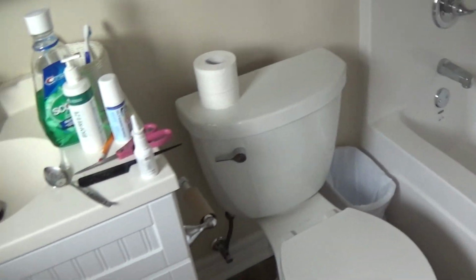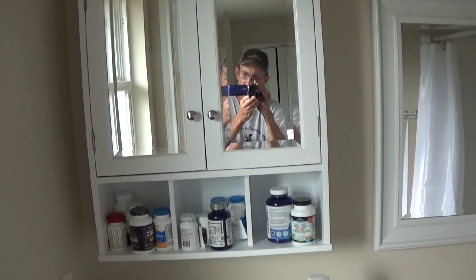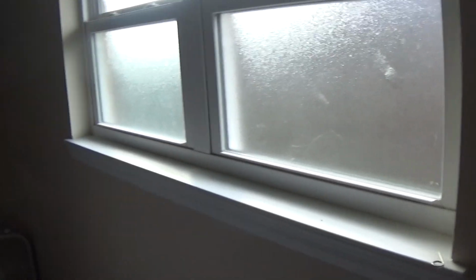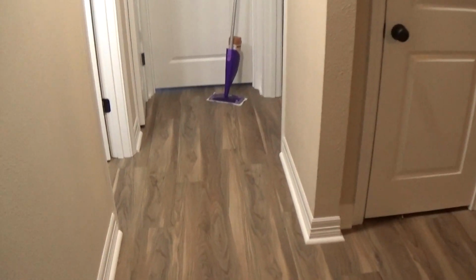And this is my tub that I have. The bathrooms are not real large, so they're just like regular bathrooms. And I have a medicine chest. I'm working on that right now. There's my windows. I haven't got my blinds in yet. I've already ordered them. They have not come in yet, so those are the next thing that I'm going to do.